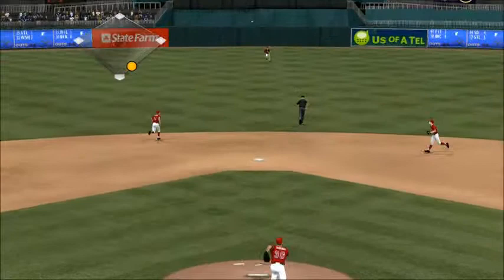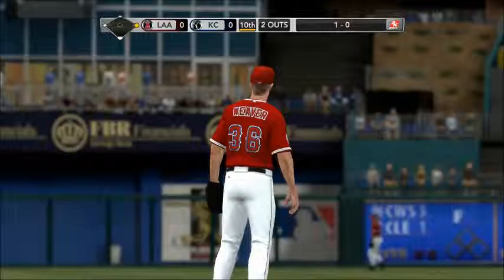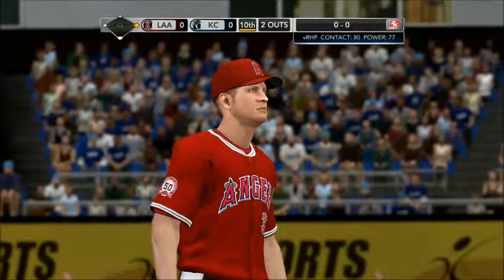And here is Carlos Beltran. He's really looking to keep this going. There are, however, two down. Well, a gapper could be a game-winning base hit here, so look for the outfield to play nothing over their head. And that runner at first will be flying on contact.